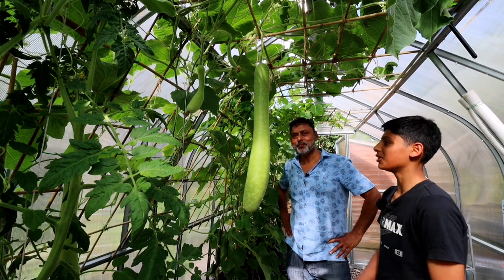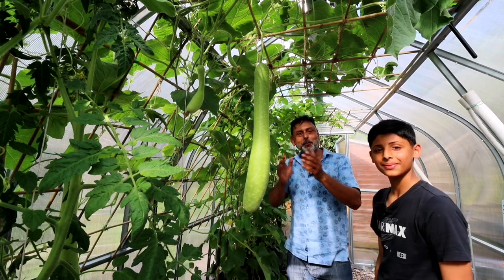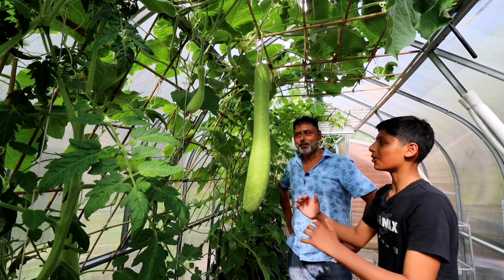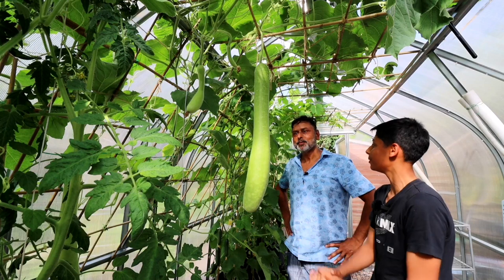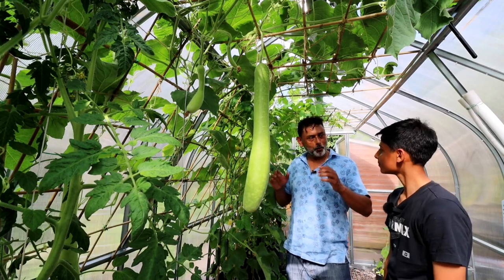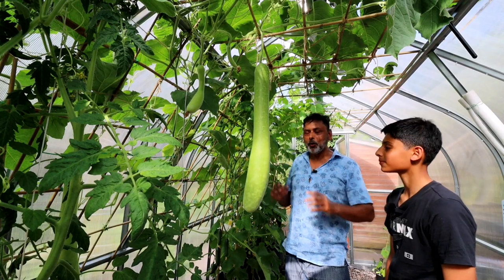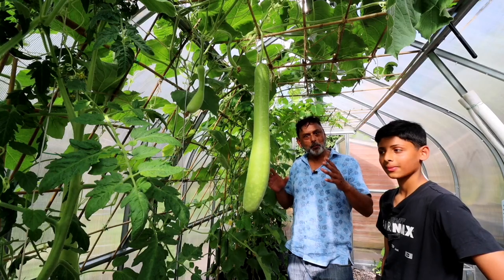Dad, look at this beautiful khodu. Doesn't it look amazing? It looks absolutely beautiful. Only a few days ago, this khodu was a lot smaller and now it has grown really big. It's the heat, Akib. The last few days we had really hot weather. This vegetable is a hot-loving vegetable. What a difference a few days of hot weather makes.